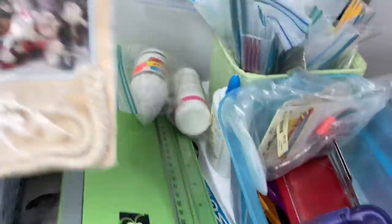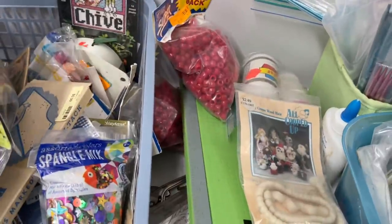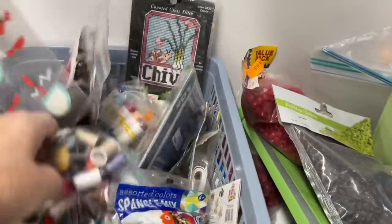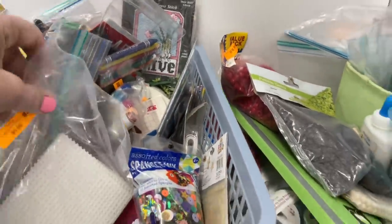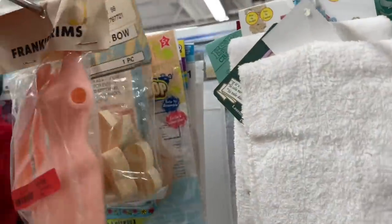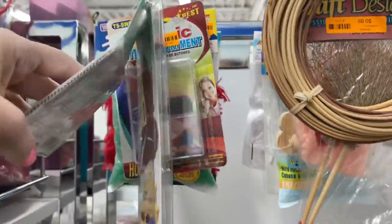Anybody for some crepe wool hair? You just absolutely never know what you're gonna find. It seems to me that more people are coming out to the Goodwill these days because it seemed like a lot of this stuff was picked over. Now up here, there was some more doll parts and pieces. There's some raffia ribbon there, I think it was, and just some tchotchkes.